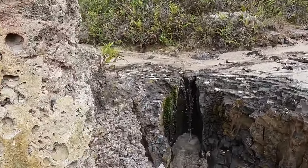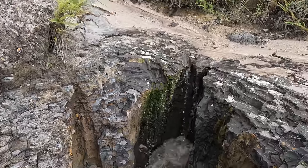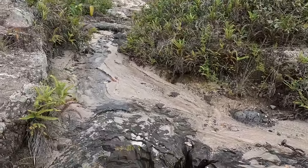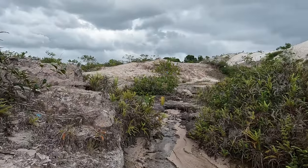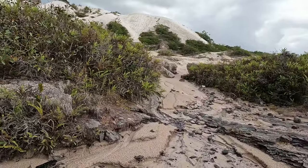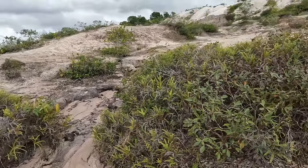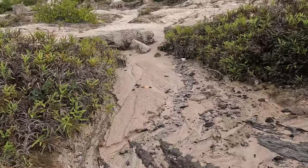Look at this. Spring water. Clear, clean, limestone water coming out from the hills. Look at that. Yeah, this is nice, clean, clear water, boy.